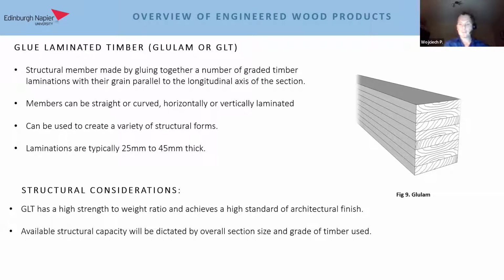In terms of structural consideration, GLT has a high strength to weight ratio and achieves a high standard of architectural finish. I'm sure you've all seen structures which utilize large beams of glulam. The end effect is really pleasing to the eye. When I go to Botanic Garden, I see the structural members, and it looks very nice when it's put together.